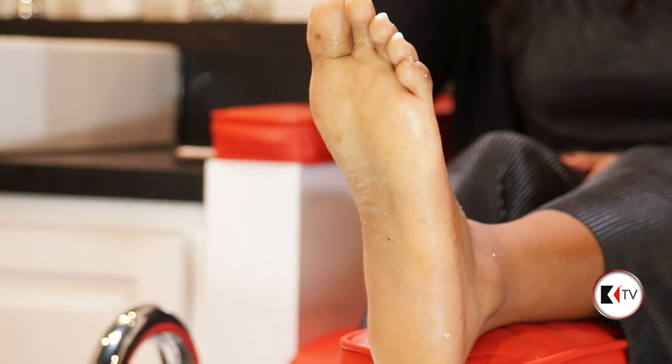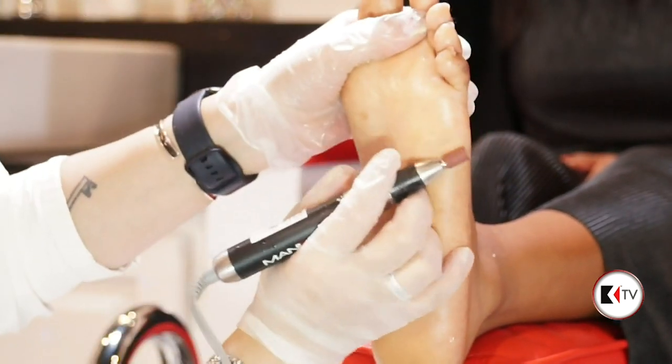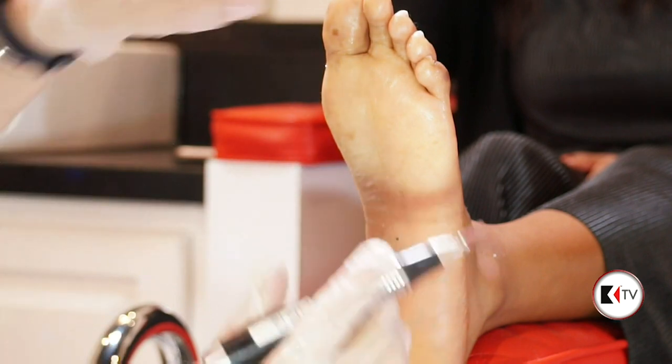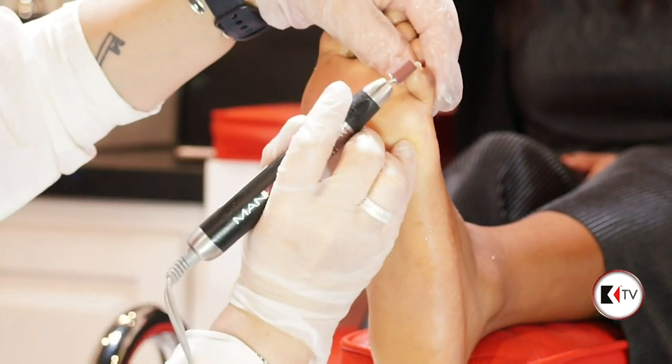And this is my favorite. This is what makes this pedicure long lasting. RPM is going to be 3,000 to 5,000, depending on your customer's skin type. So turning it on, and just a little more. Just go all the way, like a tornado.